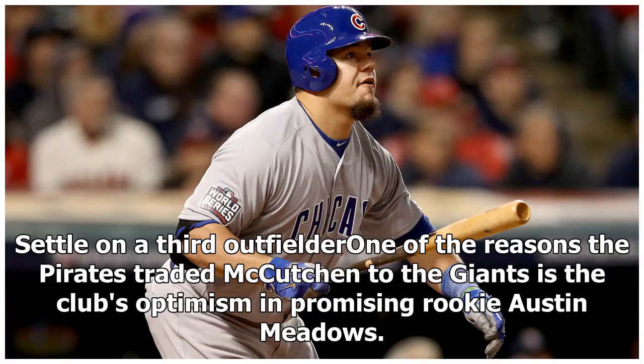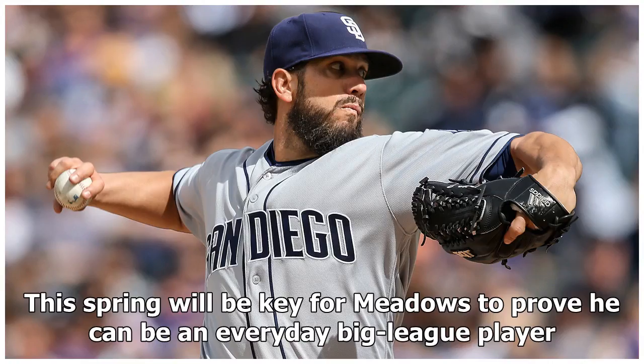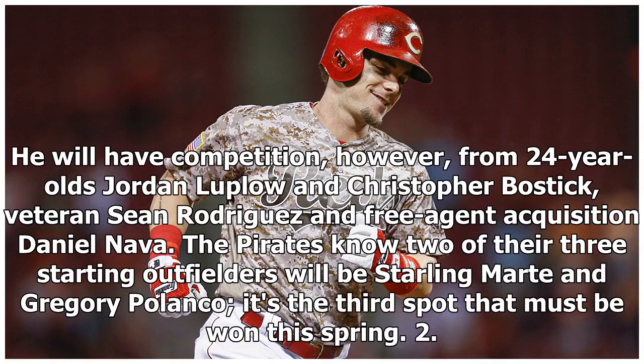1. Settle on a third outfielder. One of the reasons the Pirates traded McCutchen to the Giants is the club's optimism in promising rookie Austin Meadows. This spring will be key for Meadows to prove he can be an everyday big league player. He will have competition, however, from 24-year-olds Jordan Luplow and Christopher Bostic, veteran Sean Rodriguez and free agent acquisition Daniel Nava. The Pirates know 2 of the 3 starting outfielders will be Starling Marte and Gregory Polanco. It's the third spot that must be won this spring.